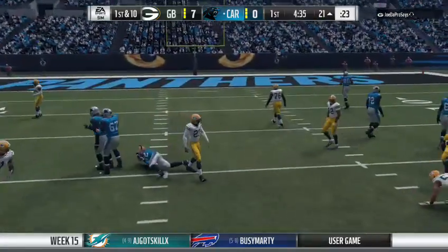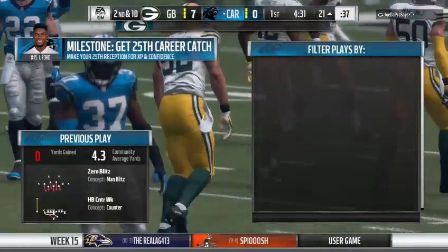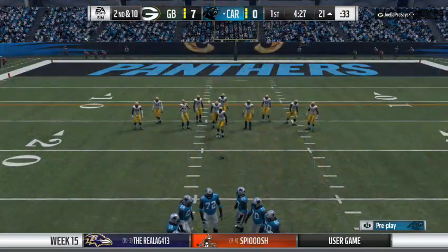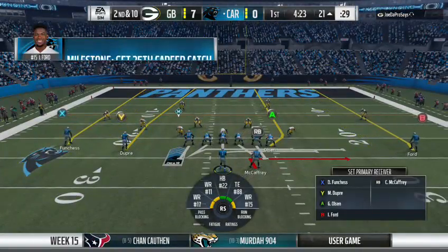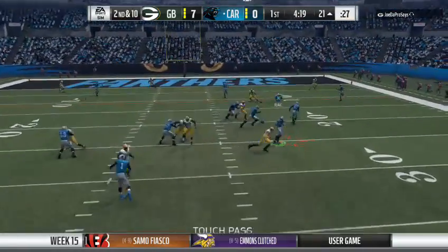McCaffrey on the counter, trying to run inside, but nothing there. Call it no gain on the play, and it'll be second down. And he got off the end there very quickly to make that play. Yeah, it was almost like the bullet train, wasn't it? I mean, just zoom, quick, quick, quick, and what a terrific play, holding them to no gain.